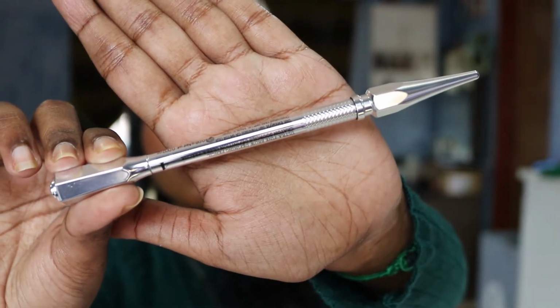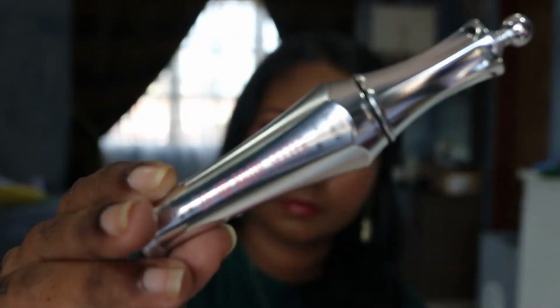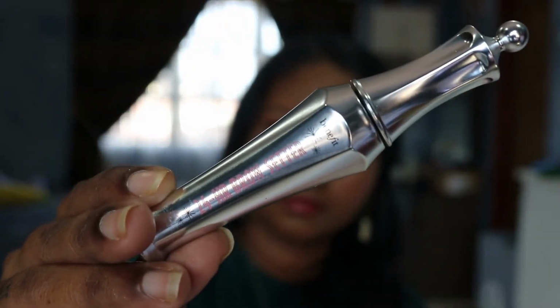So this is precisely my brow pencil, the ultra fine brow defining pencil. That is really fine. Yeah, ultra fine. It's really ultra fine. Can't wait. And then you have a spoolie at the other end. Next one is the 24 hours brow setter, 24 hours invisible shaping and setting gel for brows.